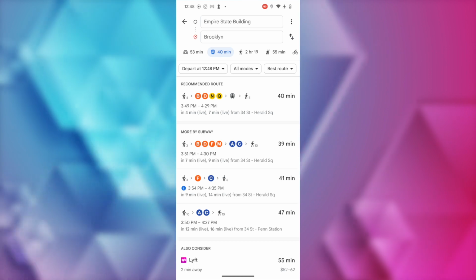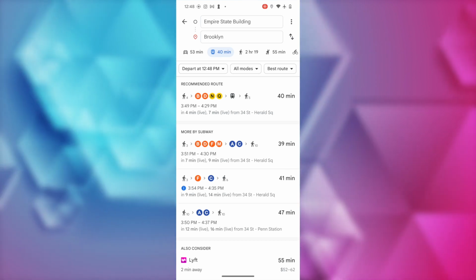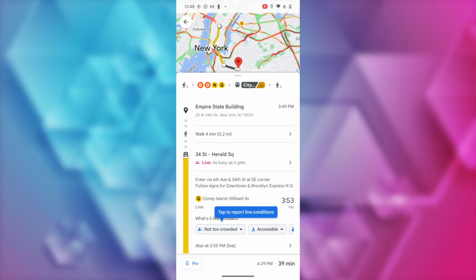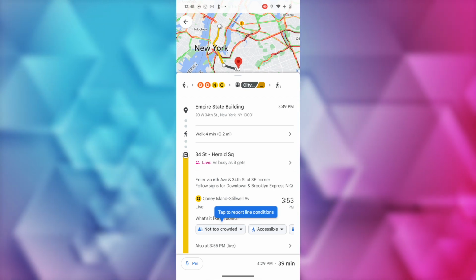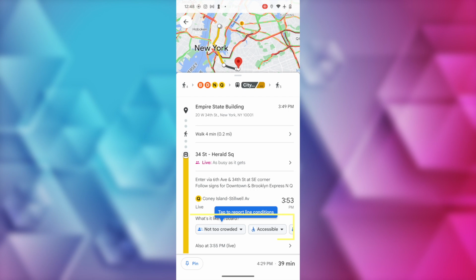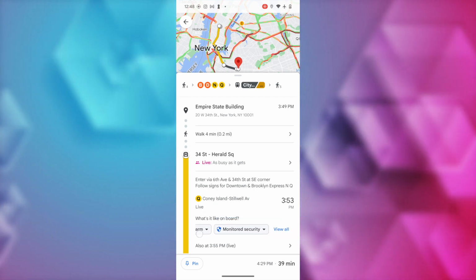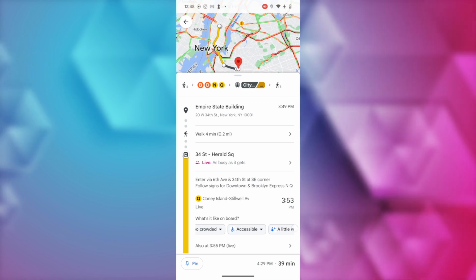But wait, there's more you can do with your transit options. If you tap on one of the transit route options, you'll be able to see information like how busy that line is at the time. Plus you can add information for other users on whether or not it's crowded, what the accessibility features are, how the temperature is, and security on board, and so on. It's pretty neat.